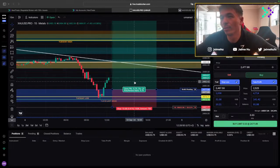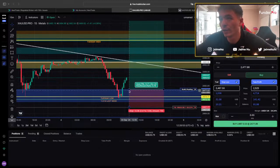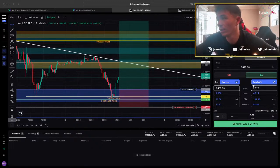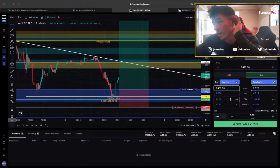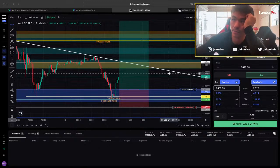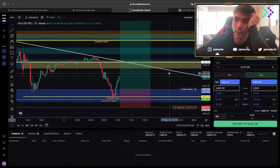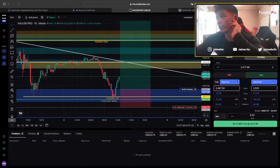Cool, yeah, Ryan. So we'll probably look at a retest over here, but we also have a fair value gap. So we could even enter a little bit lower down, something like this. But yeah, I think for the next trade, peeps, we're looking at a 0.03 lot size for gold today, risking $31 to make $141. I have 3 micro runners. Nice. So yeah, I think let's also just have a look.